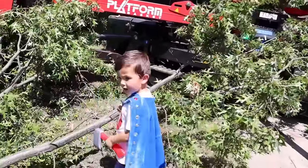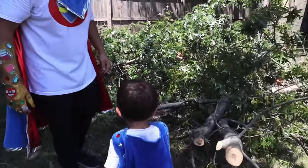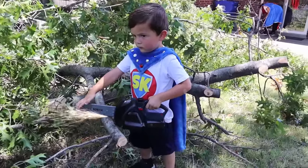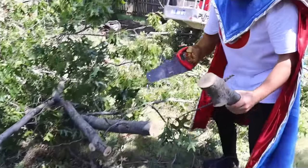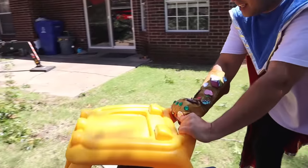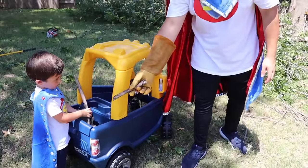Hooray! Great job! Let's cut all this wood with our chainsaws. Let's go, Super Kid. Okay, get it good. Chop it. Whoa! You're doing a great job. Keep going. Help cut those tree branches, Super Kid. I got it. Whoa! I cut the log. We're gonna pick up some wood. Watch this. Okay, let's put some in the back. That's lots. Wow. Let's get a few more.